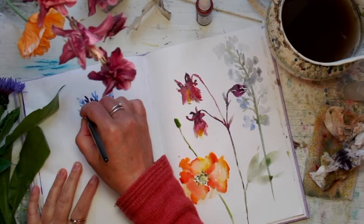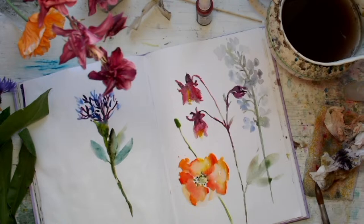Quite nice being back in my sketchbook. That looks like a fan, doesn't it? Sort of.